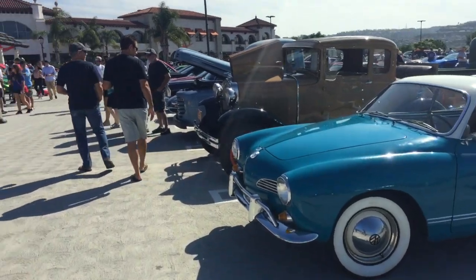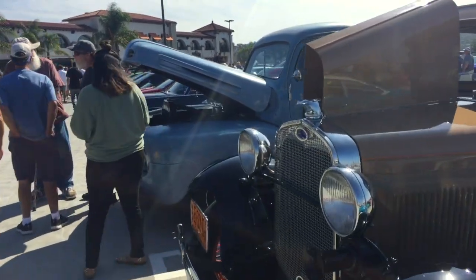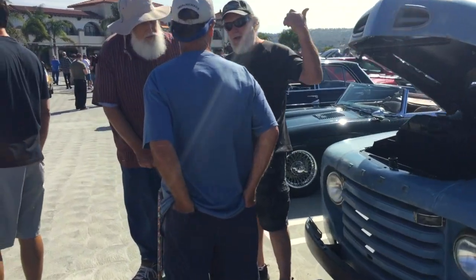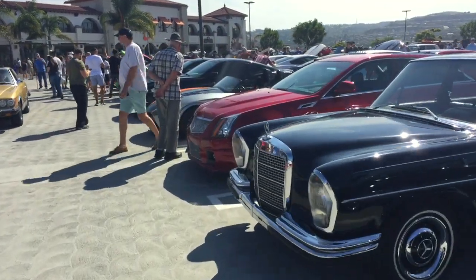Karmann Ghia, great looking old Ford there. This is really cool. It says, this is my first car over 50 years ago, and you bought it in 65 and was 15. That's a cool story. Ford truck, just moving through. Got a nice little E-Type Jag, nice Mercedes.